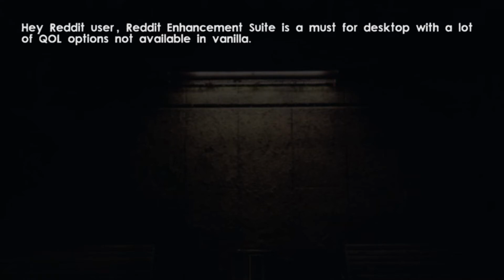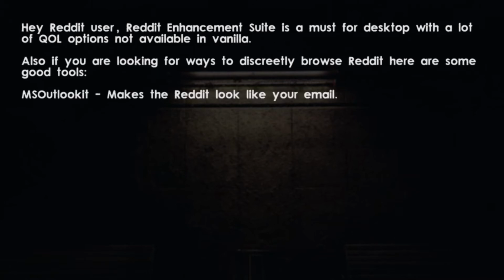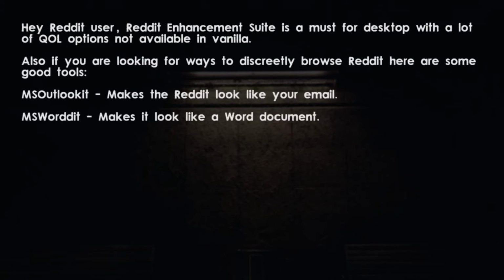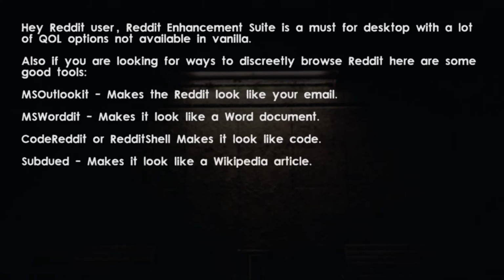Also, if you are looking for ways to discreetly browse Reddit, here are some good tools. MS Outlook: it makes the Reddit look like your email. MS Word: it makes it look like a Word document. Code Reddit or Reddit Shell makes it look like code. Subdued makes it look like a Wikipedia article. Stack Reddit: Reddit as Stack Exchange.